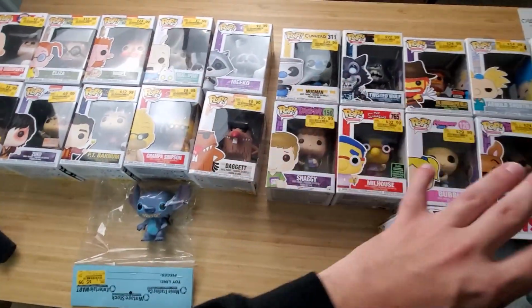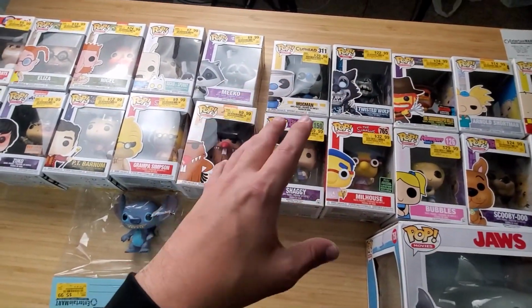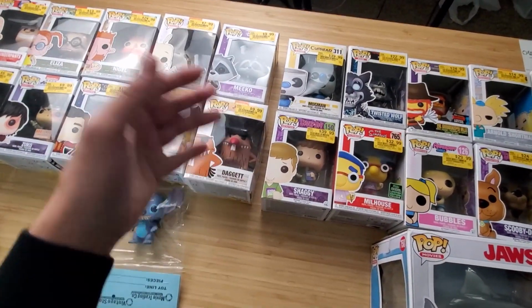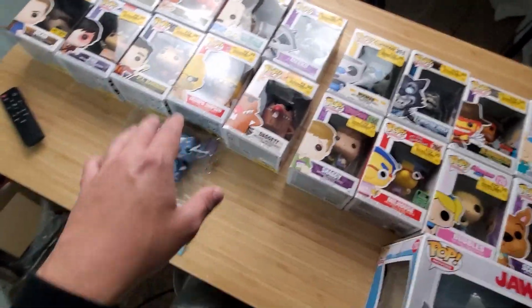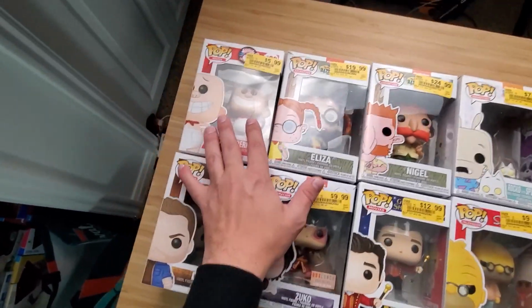So anyways, we're not going to go into each individual price. What we can do is overall what I spent and what everything is worth. We can highlight the most noticeable deals and everything like that. I want to start off over here. Captain Underpants is an awesome deal.